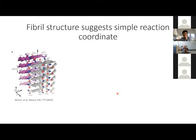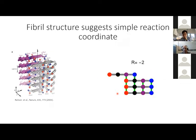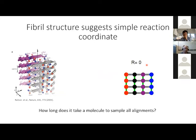And again, taking a quick moment to look at the structure of an amyloid fibril, this very naturally suggests a simple reaction coordinate. That coordinate is basically the alignment of an incoming molecule with this established template that is the rest of the fiber. Often I'll denote this using what I call the registry variable, which indicates your various alignments, where a registry of 0 indicates perfect alignment, where you're perfectly matching your template. And so the natural question here is, how long does it take a molecule to sample all of these alignments?